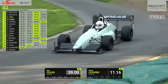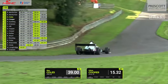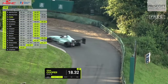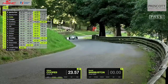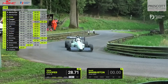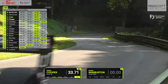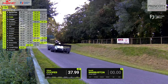Yeah, well, Olivia Cooper's already coming towards you now. She's a very rapid lady driver, but Alex has done a 39 seconds in his car. And David Warburton will be the next one you'll see after Olivia in the Gould. Yes, Olivia, about 2 tenths slower than Alex, so going real well in this Ford here again today, and she's a very competitive driver.